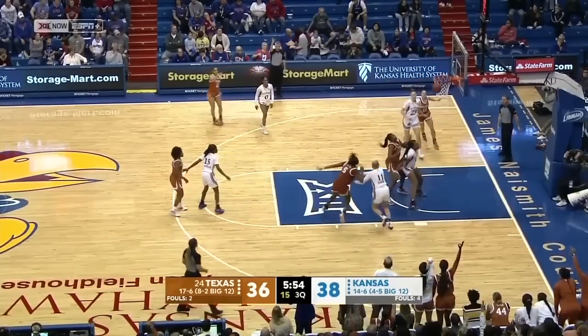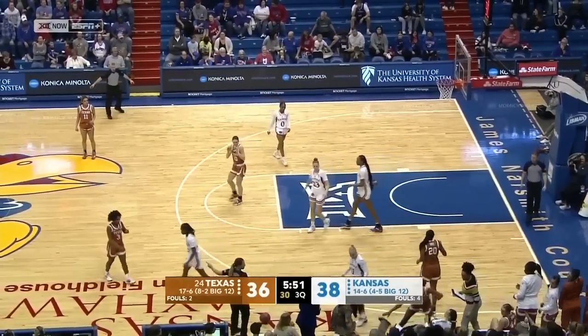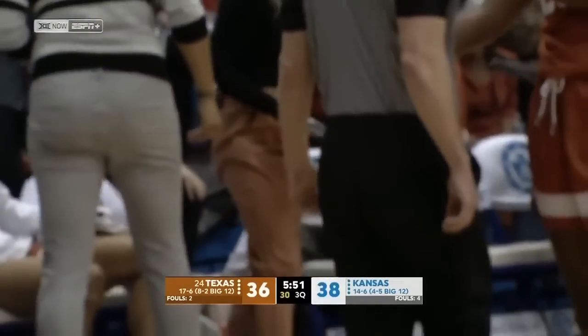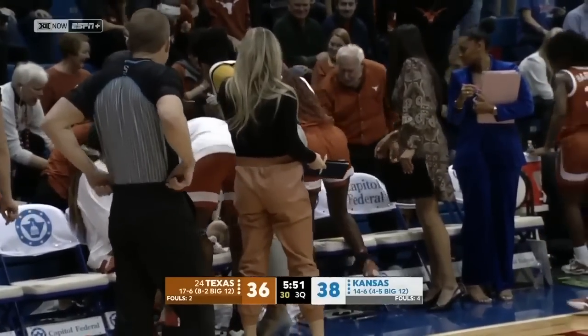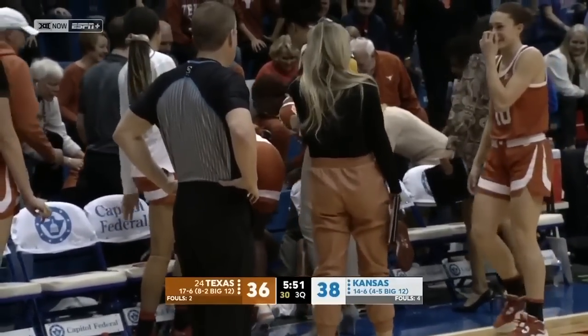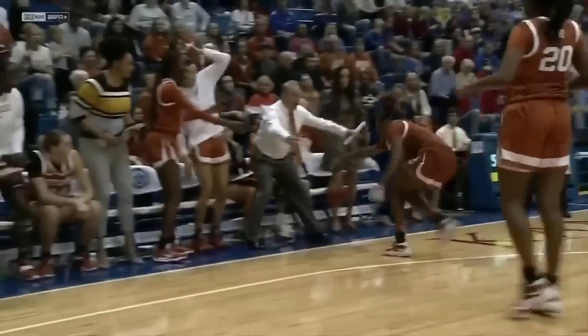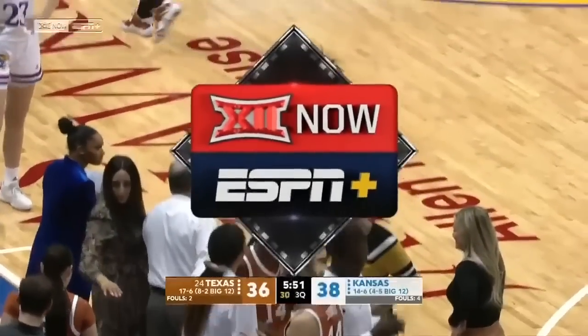Morris from 3. Vic Schaefer tried to catch DeYona Gaston, and both of them tumbled over the bench. That's hard to stop when a big player like that comes in full force coming towards you.